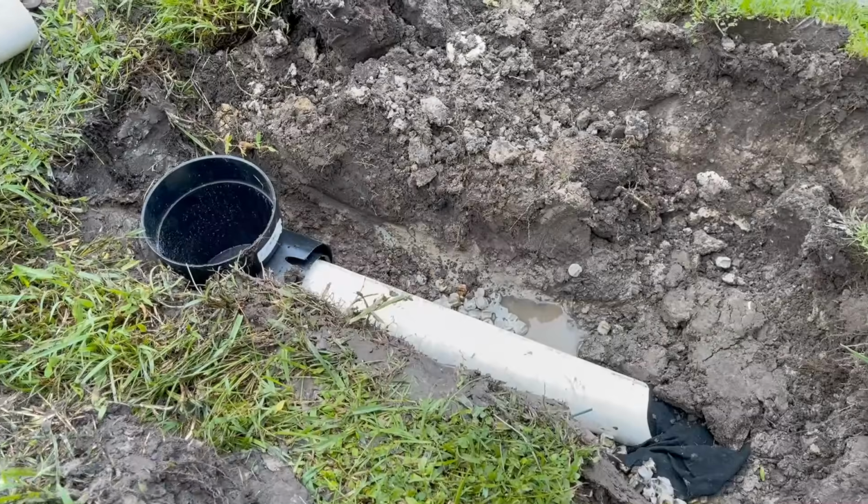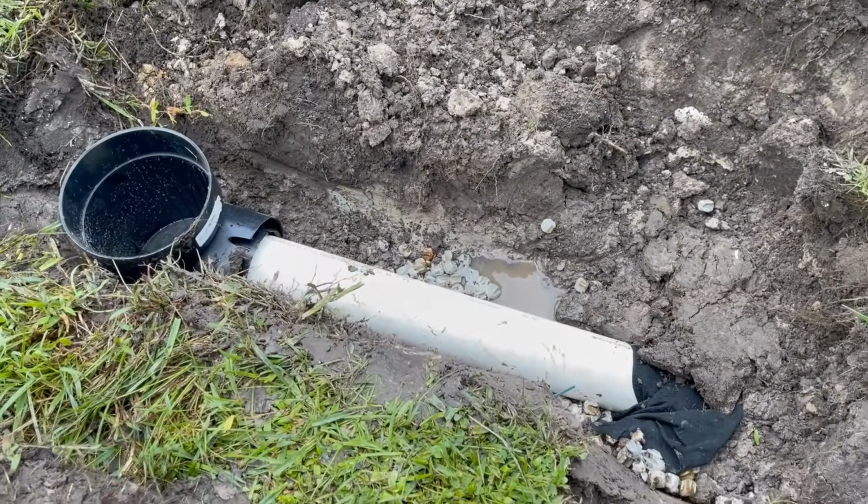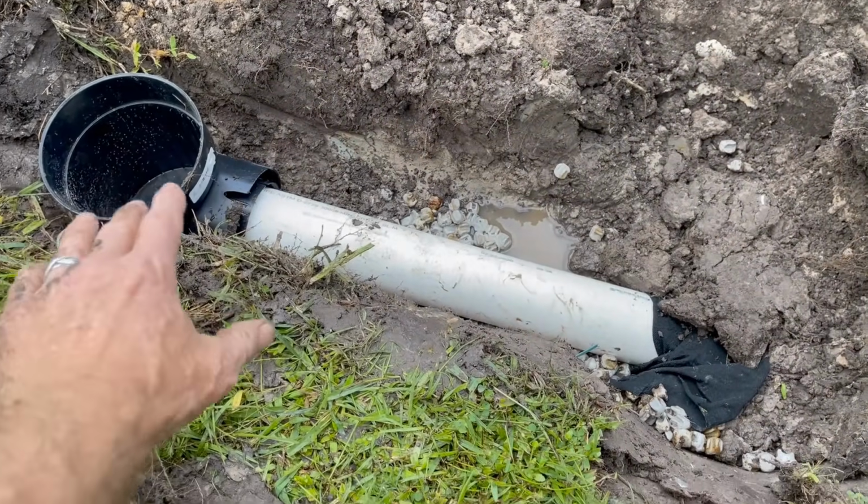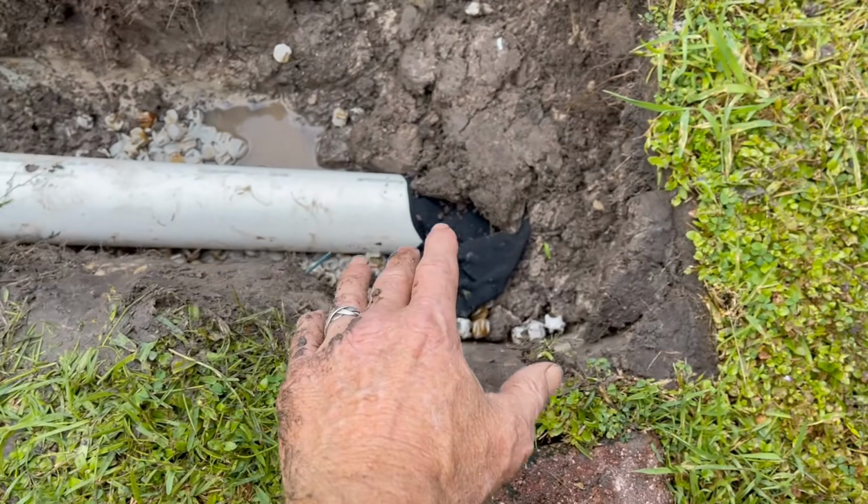Today we're doing a little small repair, something you guys can easily do yourselves. We're actually adding a small catch basin to an existing line. Let's take a look. So really straightforward, basic. Basically, we're adding a small 6x6 catch basin. We're using PVC. We're tying into the existing line.